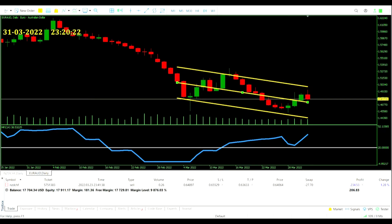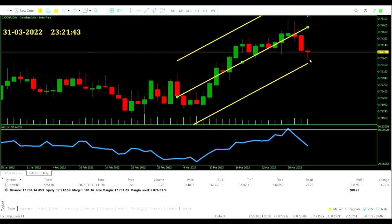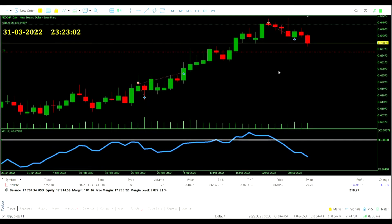No entry. Same on the Canadian dollar Swiss franc. Might not be able to get into this one anyway because the correlation clashes with the New Zealand dollar Swiss franc. But nevertheless, we do see a bullish reversal candle, but that's the only signal of the three, so we are not getting in. Which does bring us full circle back to the New Zealand dollar Swiss franc.